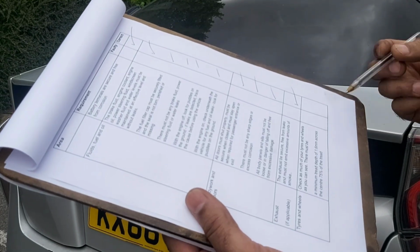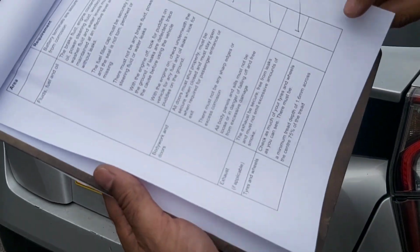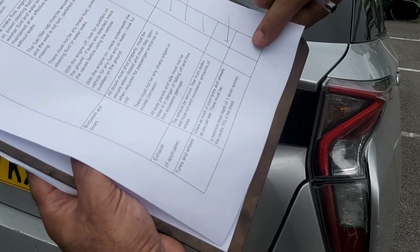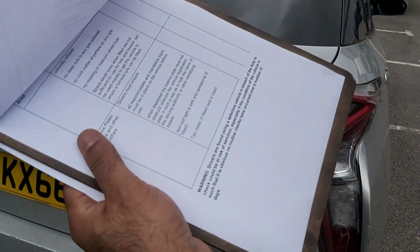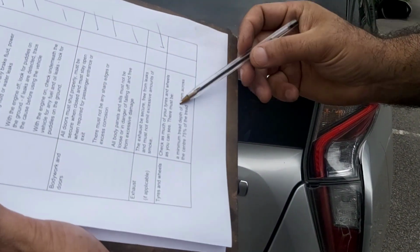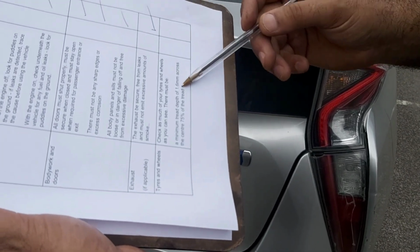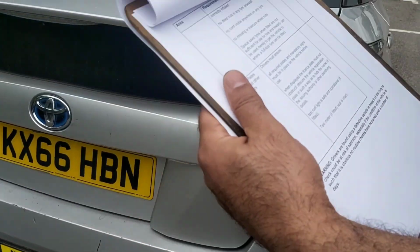Now this thing here, which I would like to emphasize, as you can see, we're almost right down. Now these two are the same checks over here, but they just make a bit more. So basically it's just saying check your tires, and the tire tread can't be less than 1.6 across 75 percent. So Abdullah will explain that.